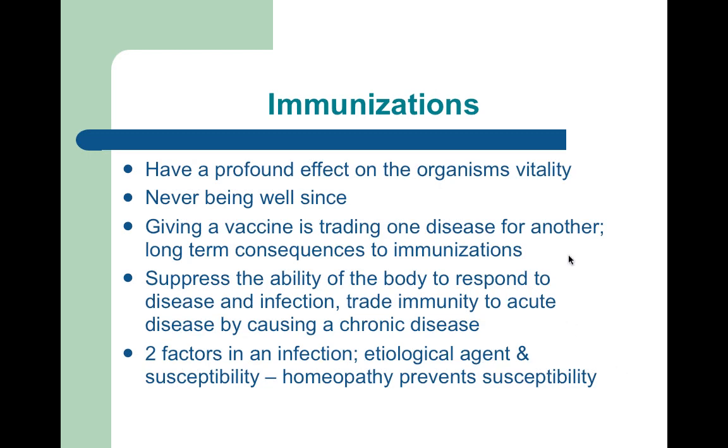Giving a vaccine is trading one disease for another. There's long-term consequences to immunization. It also suppresses the ability of the body to respond to disease and infection, trading immunity to acute disease by causing a chronic disease. I believe our bodies are meant to get colds and flus to strengthen our immune system. So our society as a whole is becoming immunological cripples because of this.